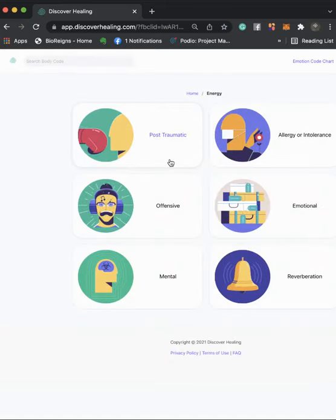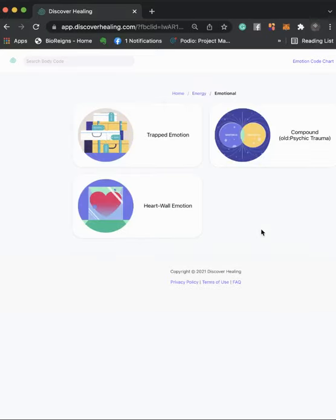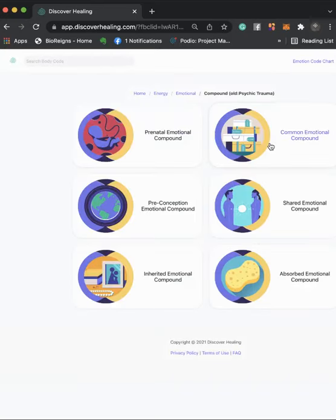Okay, energies. Something emotional here. There's a compound. Okay, so it's a common emotional compound. This is when she felt two emotions at the same time. So let me see. 1, 2.